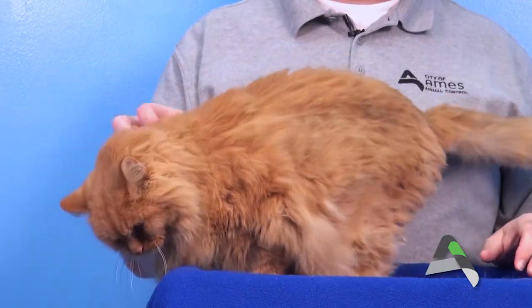We want to make sure that he definitely goes to an indoor home. Outdoors is not a safe place for them, and because of his coat condition here, he really needs to be brushed every single day. You can't really miss that. So come on down and meet Tatter at the Ames Animal Shelter.